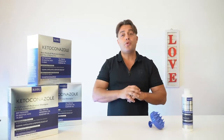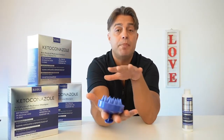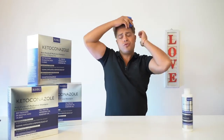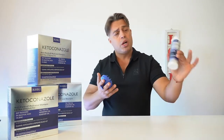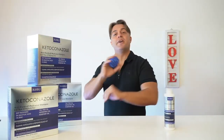Eventually, this one is super easy to apply. We have an applier that will massage this shampoo deep into the tissue in order to prevent you from having that dandruff in the future. This one is absolutely great, and of course, the feeling is out of this world when you are applying this shampoo. This one worked perfectly for me.